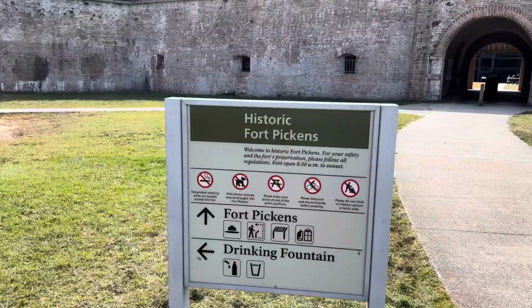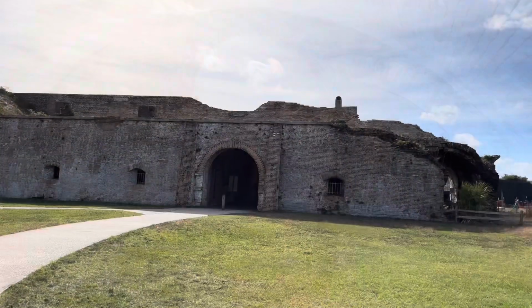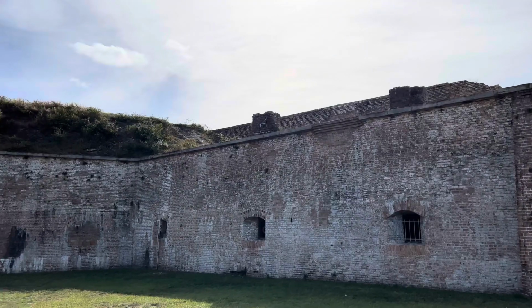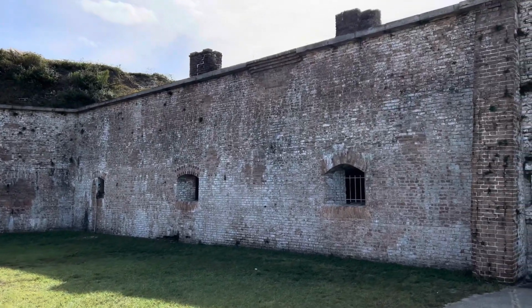I am at Fort Pickens, which is one of the attractions at the Gulf Islands National Park Service. There is a lot of history here, and so I want to show you guys this place. It's pretty amazing. In 1825, legislation was passed to establish a Navy yard and depot on the Pensacola Bay. Fortifications were needed to protect the new territory.